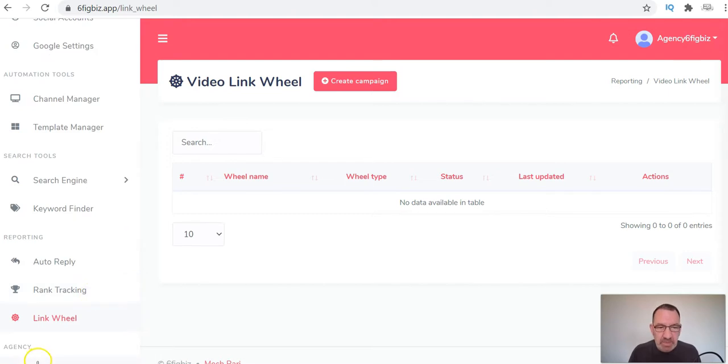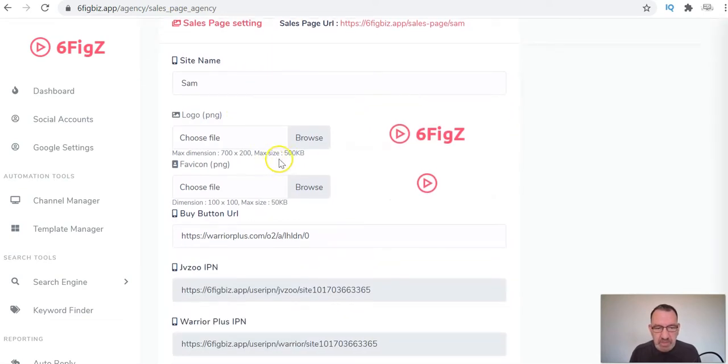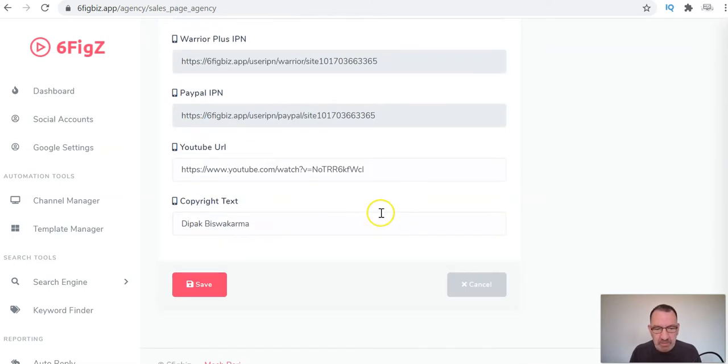And then we go down to agency, and inside here you find where you set yourself up. This is for your sales page. So you put your site name in, you can choose your logo, you can choose your favicon. That's them set up there. And then you input your details in for your buy button and your IPNs down there.